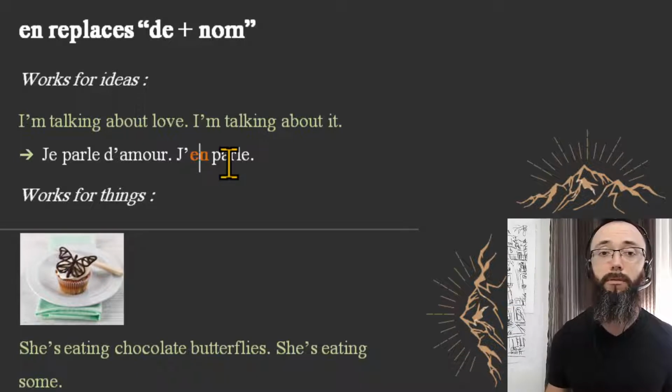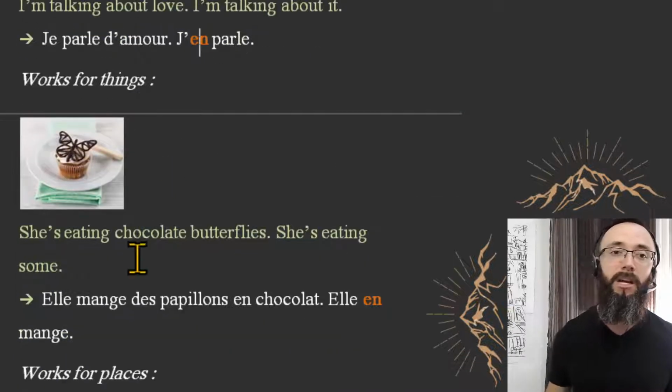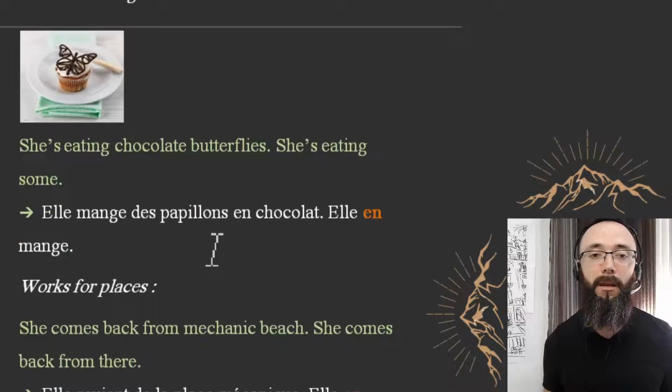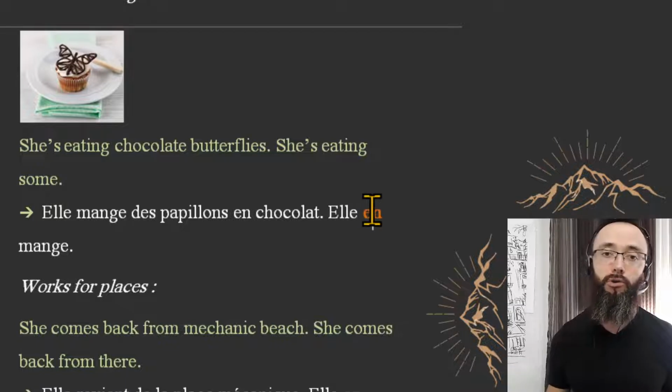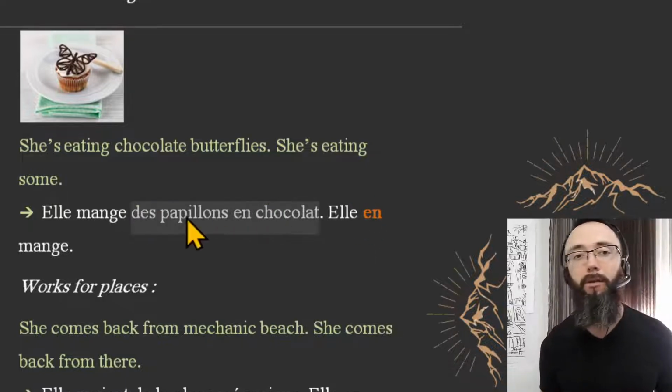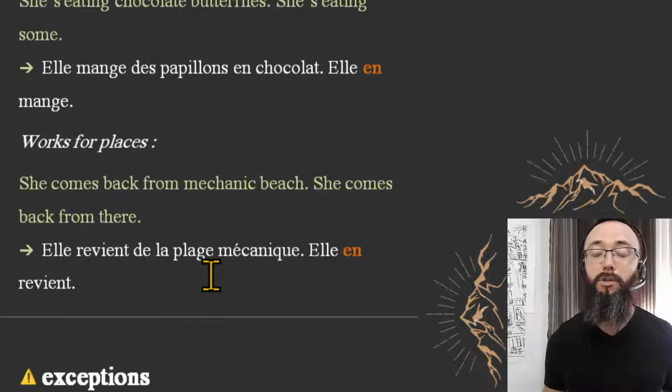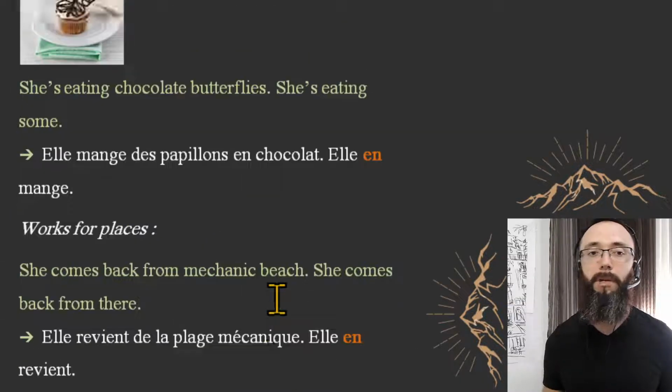It works for things. She's eating chocolate butterflies. She's eating some. Elle mange des papillons en chocolat. Elle en mange. Okay, elle en mange replaces des papillons en chocolat, all of that, which starts with the preposition des. And two more to go, because again, there's an exception with people.